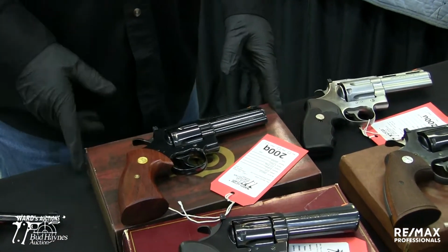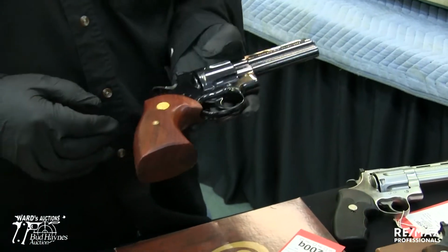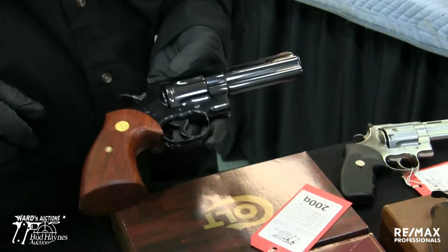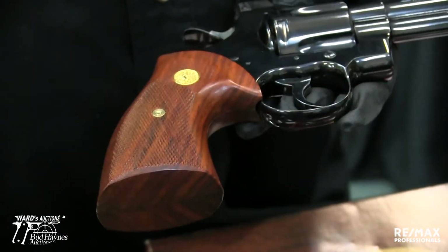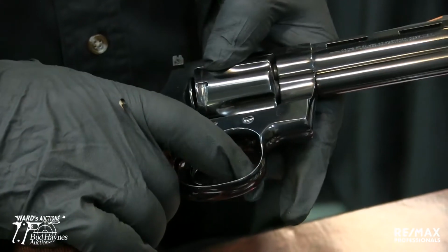On Quebec, this is a Python, 102 millimeter, so just barely short of being a restricted instead of a pro. A little bit of a cylinder ring, so again, I'm not going to feel bad about cycling it. Checkered wooden grips this time, which is nice. Colt branded, and if there was any issue, I'd be so surprised.